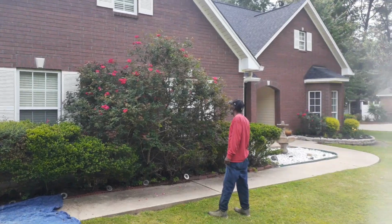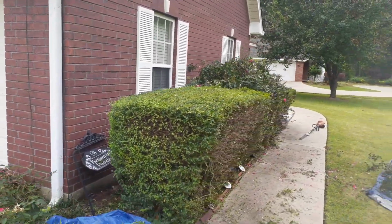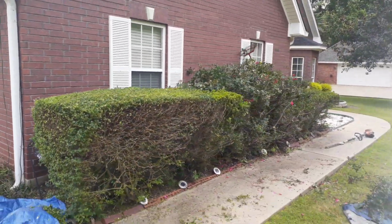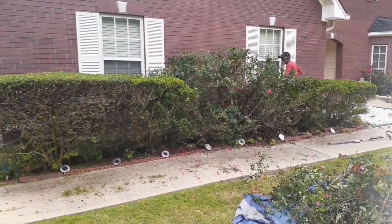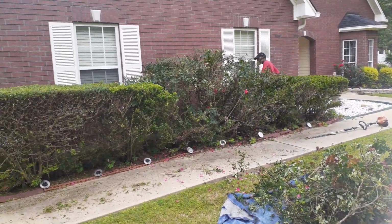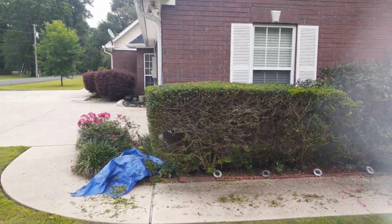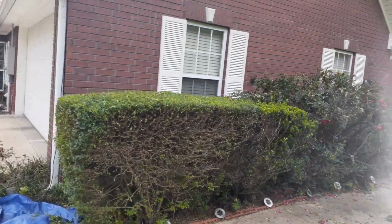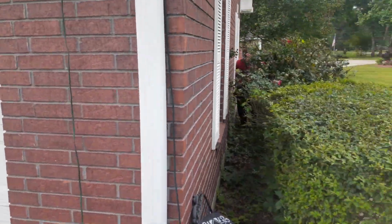Bringing that rose bush down. To leave the roses just tear down in the bush. I'm gonna go back across it and see if I can even it up just a little bit more. And then we're gonna try to clean the bed out a little bit up in there.